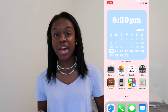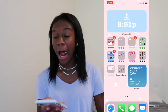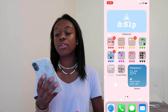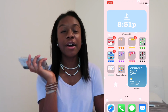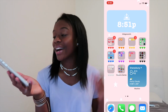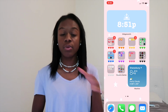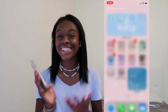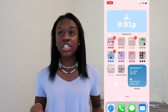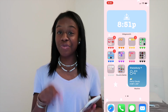Going on to the second page of my phone, it may look a little crazy, but I actually color coded my apps. But before I get into the apps on this page, I want to talk about two widgets that I have on my phone. I have a sunrise and sunset widget. My friend Zoe actually had this on her phone and I thought it was really cool, so I got it on mine. It's really helpful, especially when you're trying to take Instagram pictures or something and you want to take them before the sun goes down. You can check when the sun goes down on this, and it's super accurate actually. And I have a weather widget because I live in Georgia and weather changes so quickly, so this really helps.